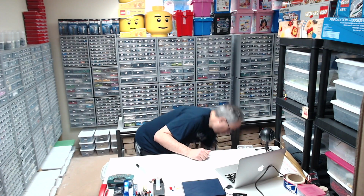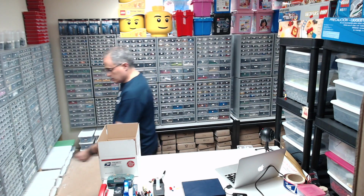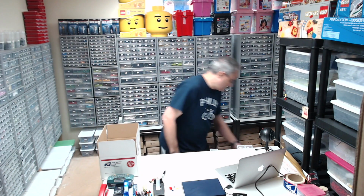This is a little bit bigger of an order. I'm going to go over there to his order. And it's going to go in a priority mail box. The regular priority mail box there. Alright, let's start with the stuff close by. 1042. He got all 4 of those.